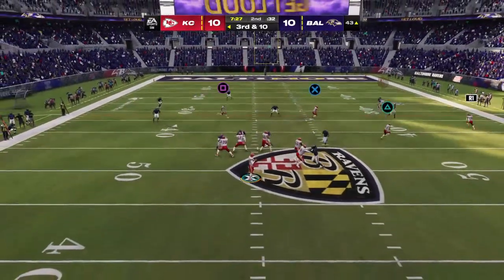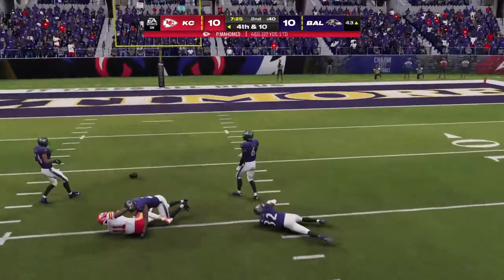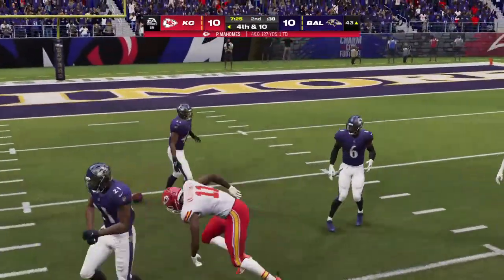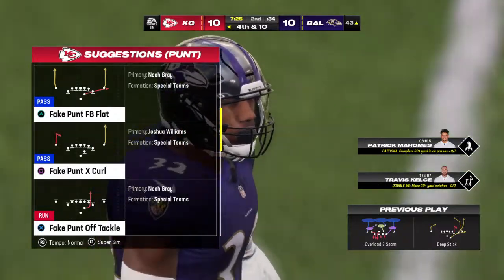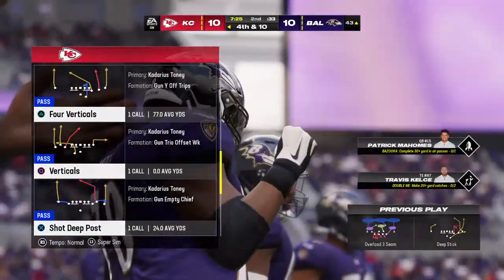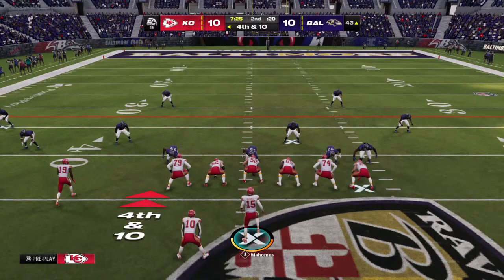Throwing is Mahomes on 3rd. Oh, and that is incomplete. Oh, that's going to hurt a bit because they needed to come through with a completion there. Now a drive that started with great field position is facing 4th down.